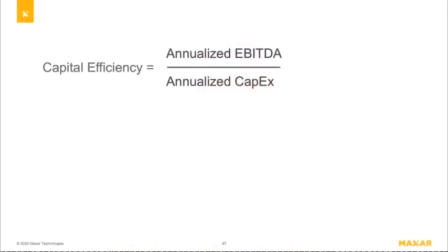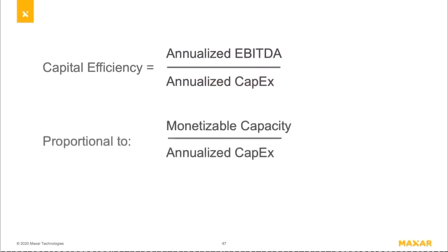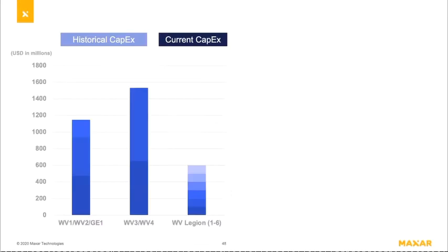Let's now take a look at capital efficiency. So capital efficiency you can define as the annualized profit or EBITDA divided by the annualized Capex. That's proportional to the amount of capacity that you can monetize divided by the annual Capex. So let's take a look at a comparison.